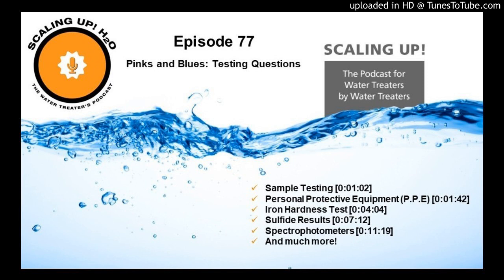So you've got different reagents in your hardness test kit. One, you've got a buffer because we've got to bring that pH up to a certain pH in order for the stuff to work. Then we have some sort of color indicator that we add, and that tells us when we've hit that set point. Typically that goes from red to blue. I think that's where the term pinks and blues came from. And then finally, we have an EDTA, ethylene diamine tetraacetic acid, that will simply cover up all of the hardness.